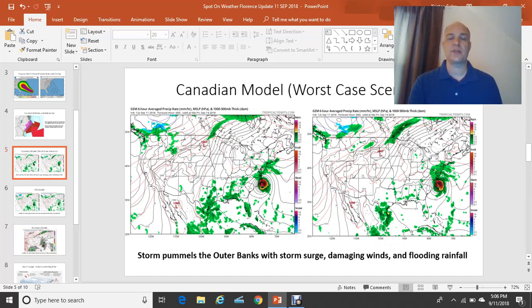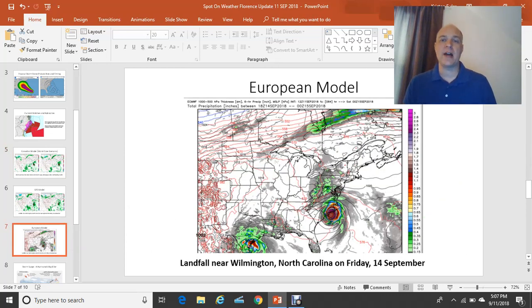Now, the Canadian model doesn't do so well with hurricane tracks overall. It has a tendency to do poorer than the GFS and the European model. So here's the European model, again showing Florence coming in around Wilmington or maybe just slightly north of the Wilmington, North Carolina area, around midday actually on Friday the 14th of September.